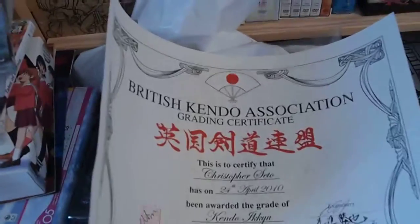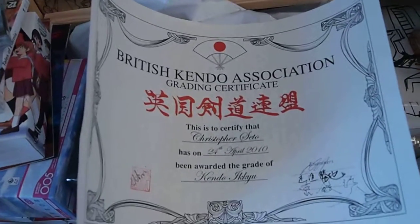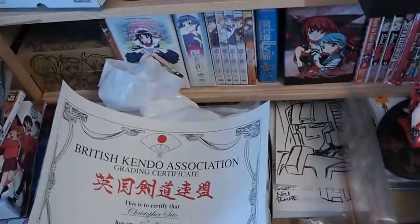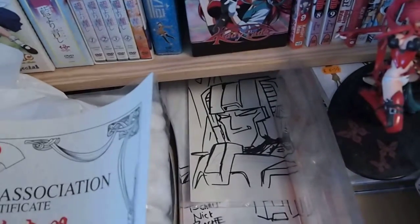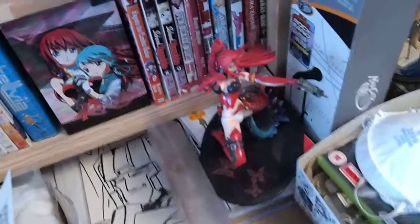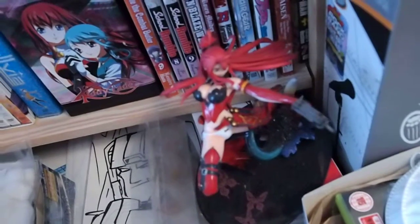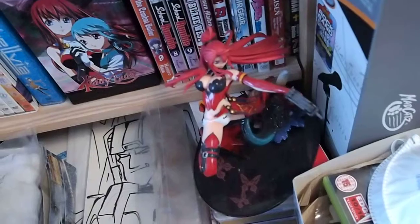Next to it, we've got my Kendo certificate saying that I've passed my grading for IQ, which is the first internationally recognised grade in Kendo. Okay, over here we've got a sketch of Starscream from Transformers from one of the comic book artists, and there's my Creators Lab Ignis. Got it really cheap on a sale, so I'm not particularly bothered about it too much. Main reason I bought it was to actually compare it to my garage kit, but I haven't got around to it really.